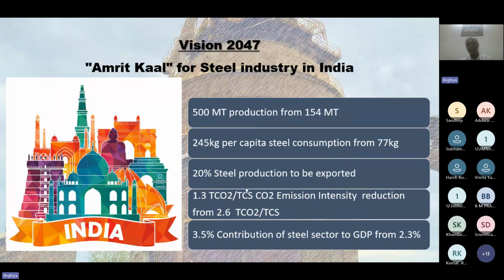Also, we have a plan that 20% of whatever we produce will be exported. Out of 500, that means around 100 million tons of steel production will be exported, which is going to bring out the GDP factor. The contribution of the steel sector to GDP will grow to 3.5% from the present 2.3%. So it is almost a 1.2% increase in GDP from the contribution of the steel sector.